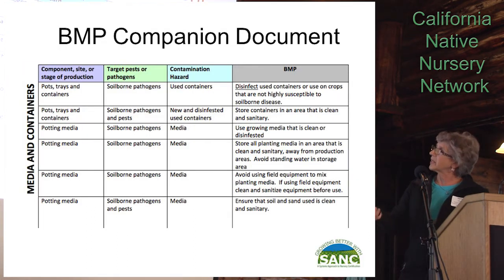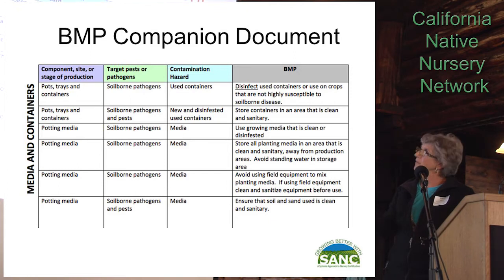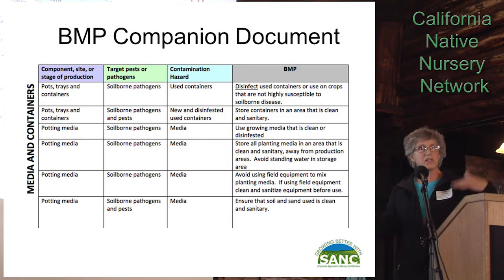And then we move on and take a look at the media and the containers, which is the next critical control point. If we look at pots and trays, are you going to use used pots and trays? Are you going to disinfect them? Are you going to use new pots, and are you going to store them appropriately so they don't get contaminated on your site? When you talk about media, are you using media that's clean or disinfested, and are you storing it properly? Are you using field equipment that's clean? You're not sharing it between your potting mix area where you're mixing the material, and you're not using that same equipment when you go out to the field.